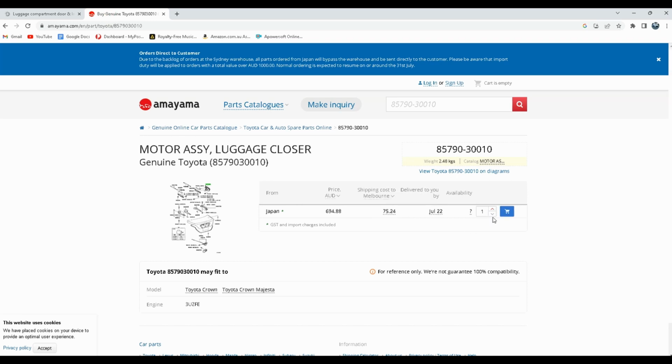And it's that easy. Once you put it in, you can log in, sign up, whatever it may be, to Amayama and just buy your parts. It's that simple. All brand new parts, straight from Toyota, and it will take a while, delivery to you by July 22. That's actually really fast. Normally, I'm thinking about 3 weeks of parts from this site. So don't expect it to get there next day, but you will be able to get it. You don't have to worry about going to Toyota and them telling you, oh, we don't have that in our system. Well, you now have your own system, and you can buy any part you want.